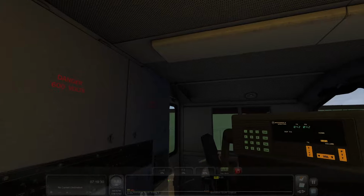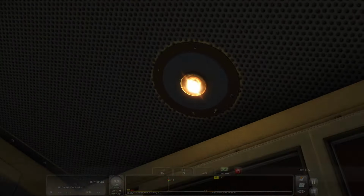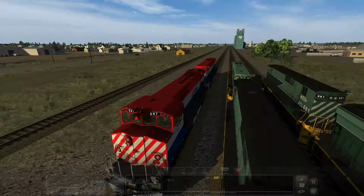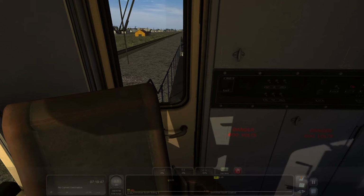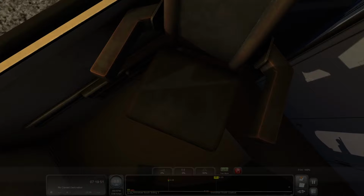All right, anyway, the interior looks great again. The lights look very nice, very natural. Should be able to open the window. Let's make sure that reflects outside. Indeed, it does. Be able to open the back door. That should reflect outside. It does.